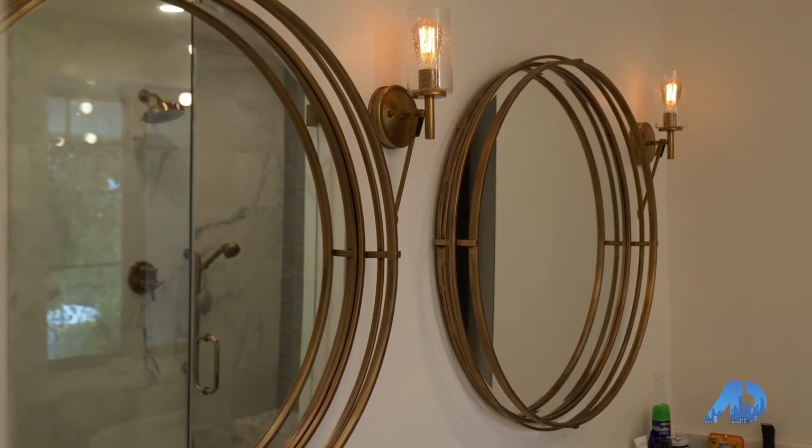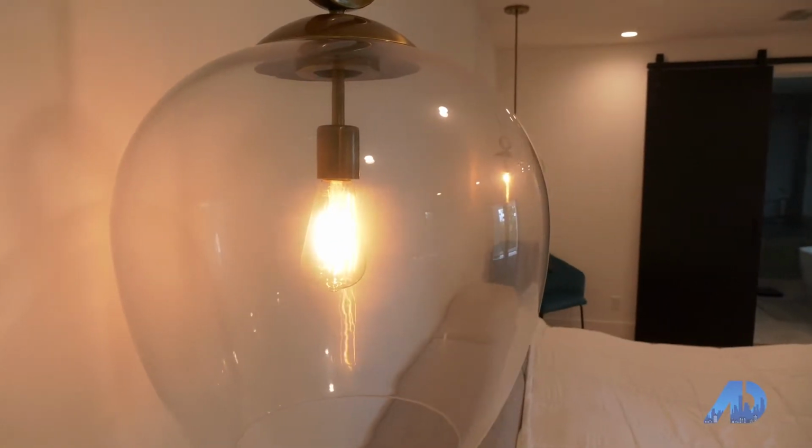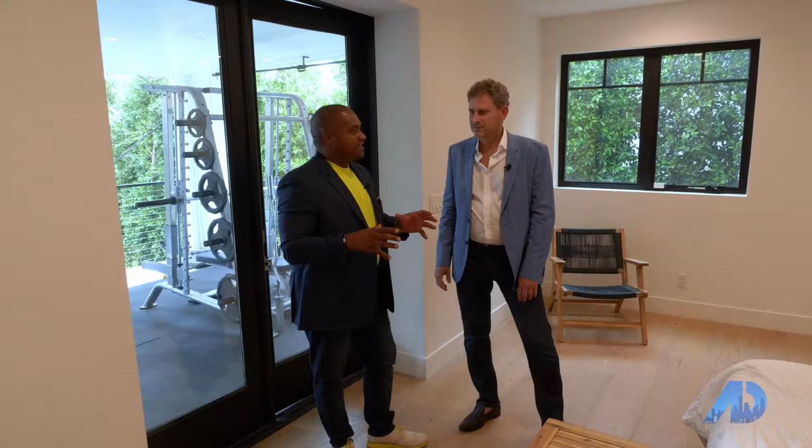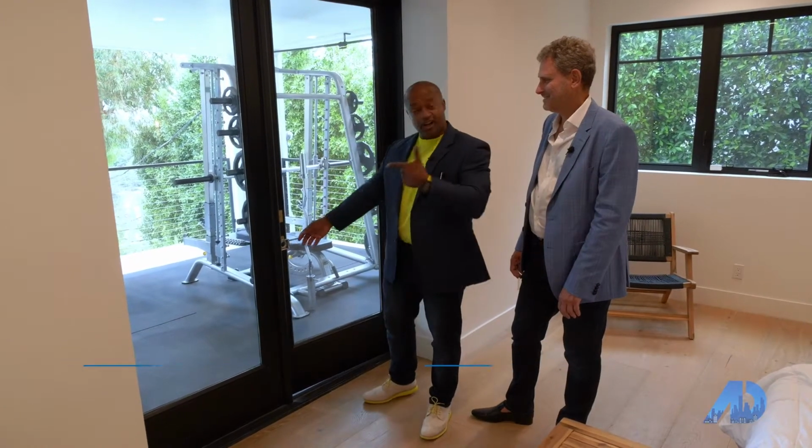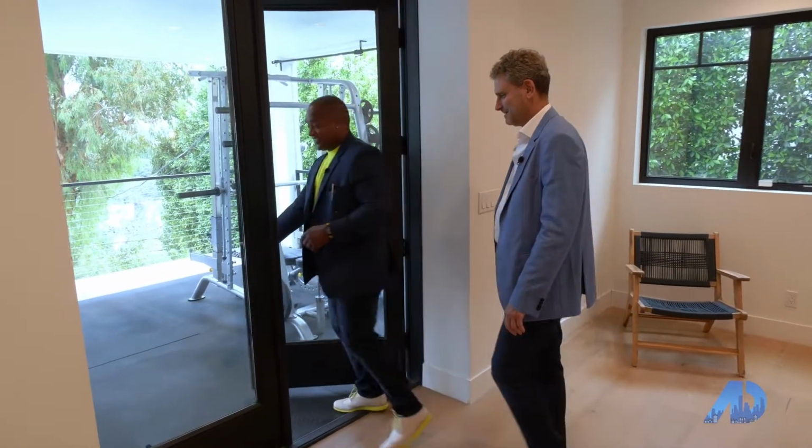You see there's speakers in the ceilings. Everything was thought about by this builder, and that's why I think someone's going to get really excited about it. Real high quality. Yeah, you can tell everything is quality. And then the crown jewel of the master suite is that you get to walk out in the morning and check this out.